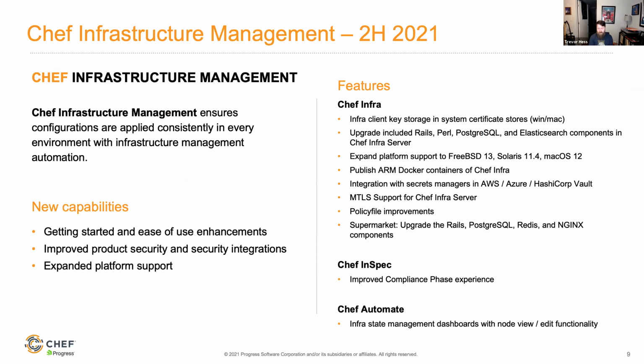So again, infrastructure management, for those who aren't familiar, is the tools we use to ensure that our configurations for our fleets are applied consistently in all the environments with good infrastructure automation. And this year, we're working a lot on ease of use enhancements, product and security integrations, and expanding platform support. So what does that really mean right now from a feature perspective? Right now, we're putting a lot of work into our secrets management beta. So you'll see right now you can integrate with the beta that's out today, you can integrate with AWS's key store. We're also working on improving our compliance phase that we launched earlier this year.